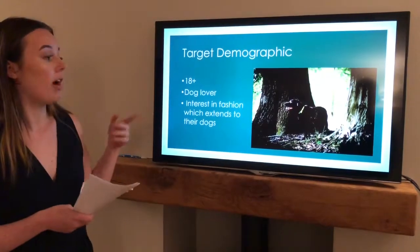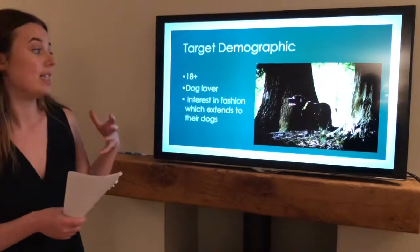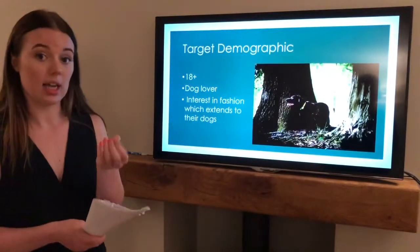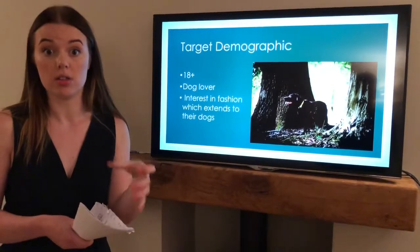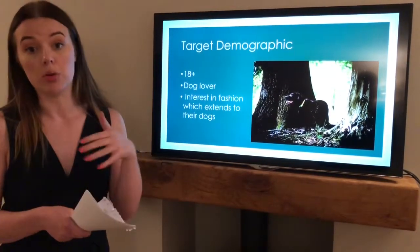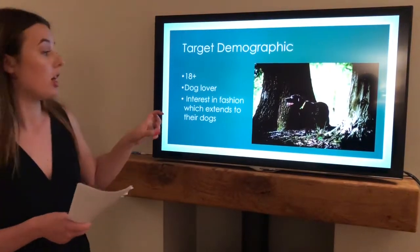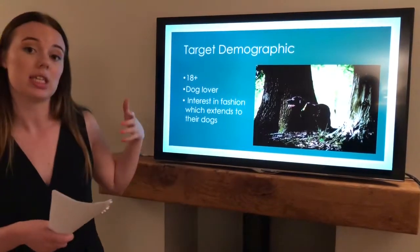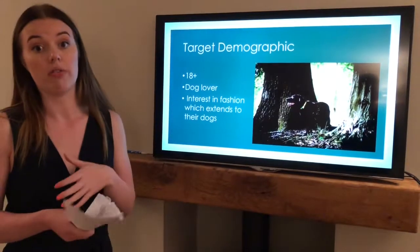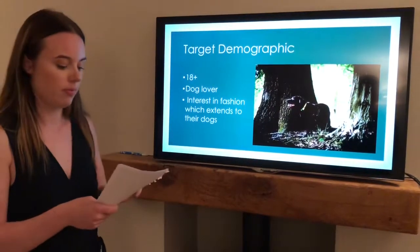So the target demographic of Sotnos currently is pet owners that are 18 plus, specifically dog owners, as that is what the current core products are. They don't actually cater to cats currently, but there is room for progression in the future. But they would also like for the target market to have an interest in fashion, which obviously extends to their dogs, as the products are very trend driven and very fashion orientated.